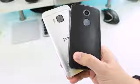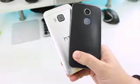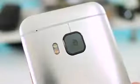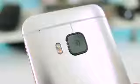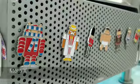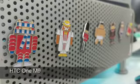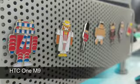If there's one weak point shared on the two devices, it's the camera. The Motorola has a 13 megapixel snapper while the HTC uses a 20.7 megapixel sensor. And while the pixel count is much higher on the HTC, it's not that great. If the HTC One M9 has anything going for it, it's speed.